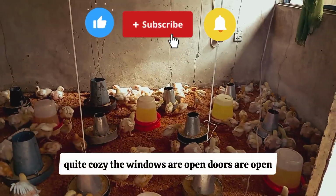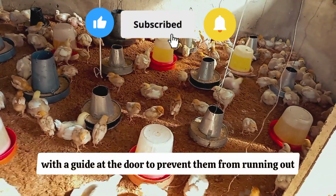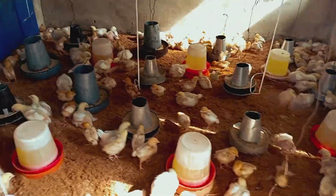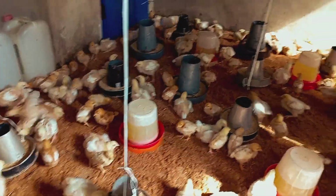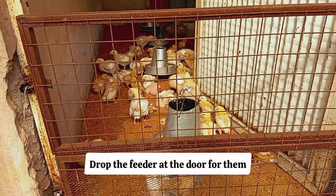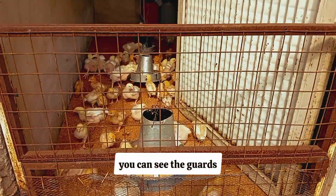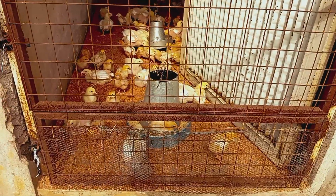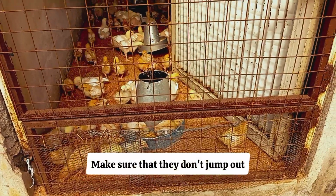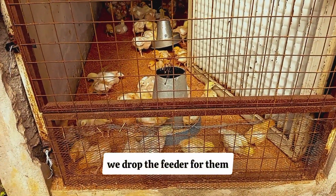Quite cozy. The windows are open, doors are open with a guide at the door to prevent them from running out. The socialization here is quite massive. Drop the feeder at the door for them, since they come to the door to socialize. You can see the guide door, the netted door, so that they don't jump out.